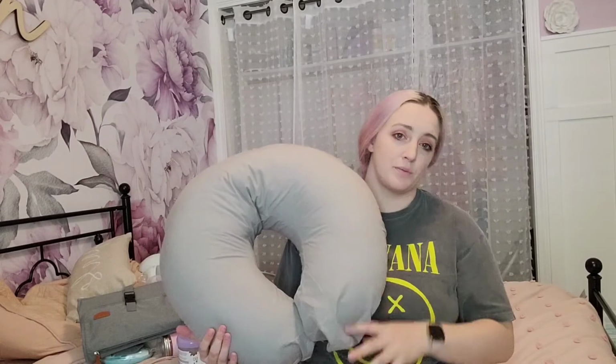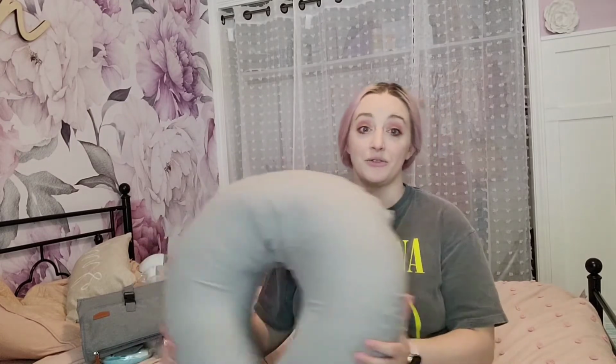I know lots of people who don't like this really like the My Breast Friend pillow. I haven't tried it, so I can't comment on that, but I would rather just use pillows to prop her up, or my favorite position now is laying on my side with her. That's the best, especially for nighttime feedings. But yeah, this was like $20, but I don't like it. I say it's nice for having her sit upright, and it'll be good when she's bigger for tummy time, but for feeding specifically, not a fan.